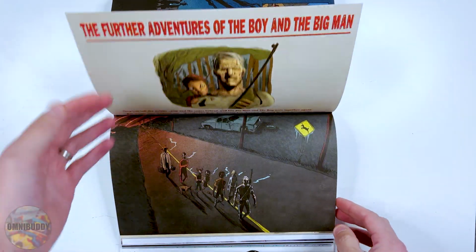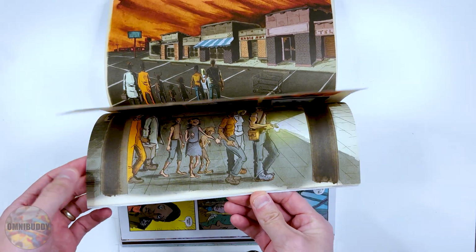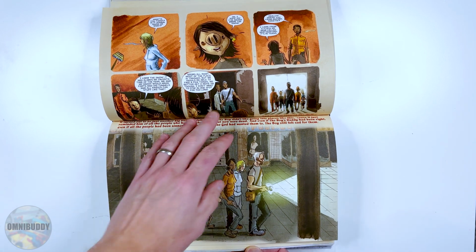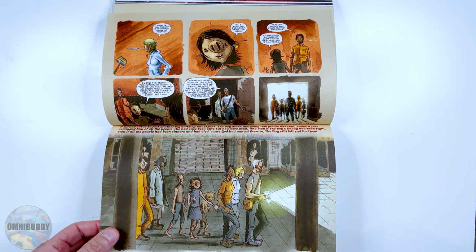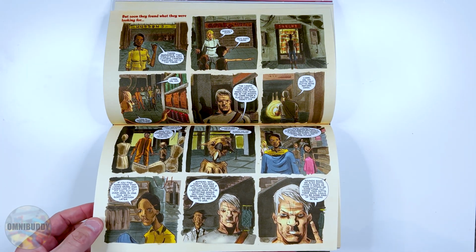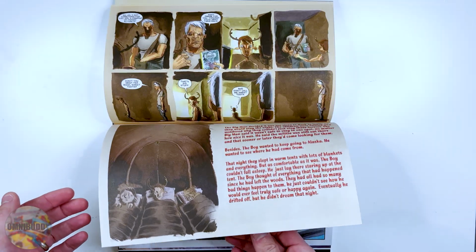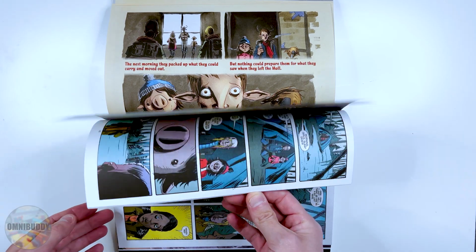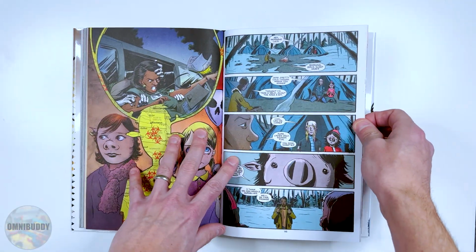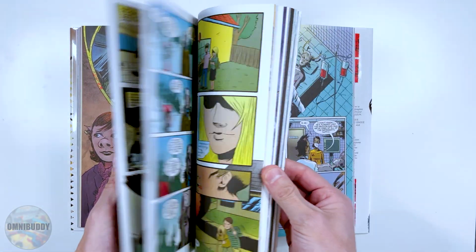Of course, Lemire loves doing some of these turns and showing off some stuff like this. Works pretty well. I don't know that it's fully necessary, especially in this book. I know he does it a lot with Trillium, where you're turning the book all over the place and you read it one way and then you flip the book upside down and read it the other way. This isn't totally necessary, but it is fun to mix things up and see what creators do with things. And obviously he does some really cool stuff with art and panel breakups and things like that. Really cool stuff.